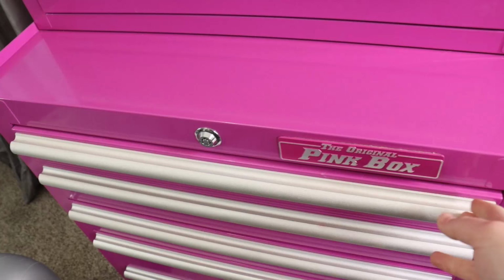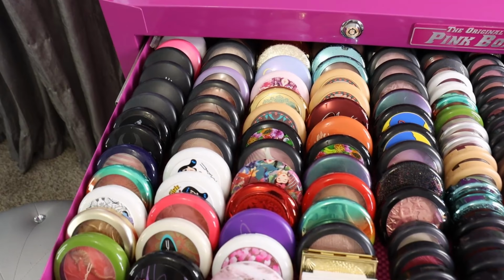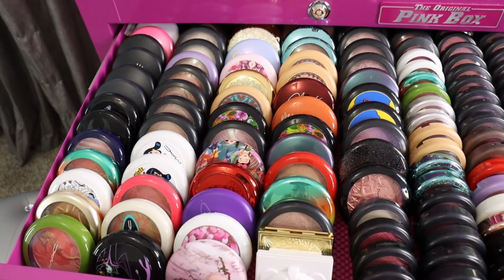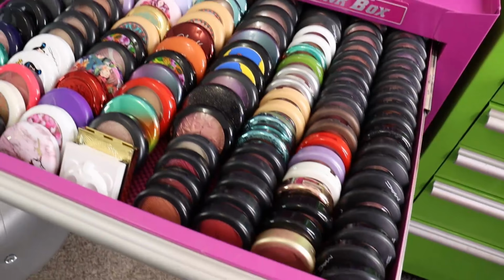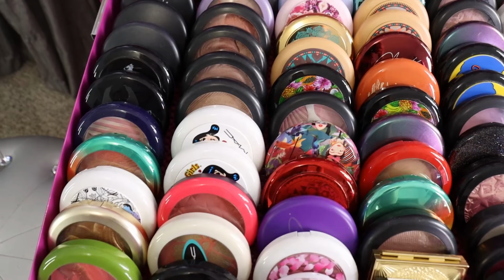Then here's the first drawer of the big portion of the pink box right here. These are all MAC products, mostly bronzers and blushes and highlighters, which are, okay, well, these are all MAC face products. This is where I have all my MAC stuff right here, which some of the compacts, I just love them. Well, you guys want to see some? Where is it? Oh, there she is.